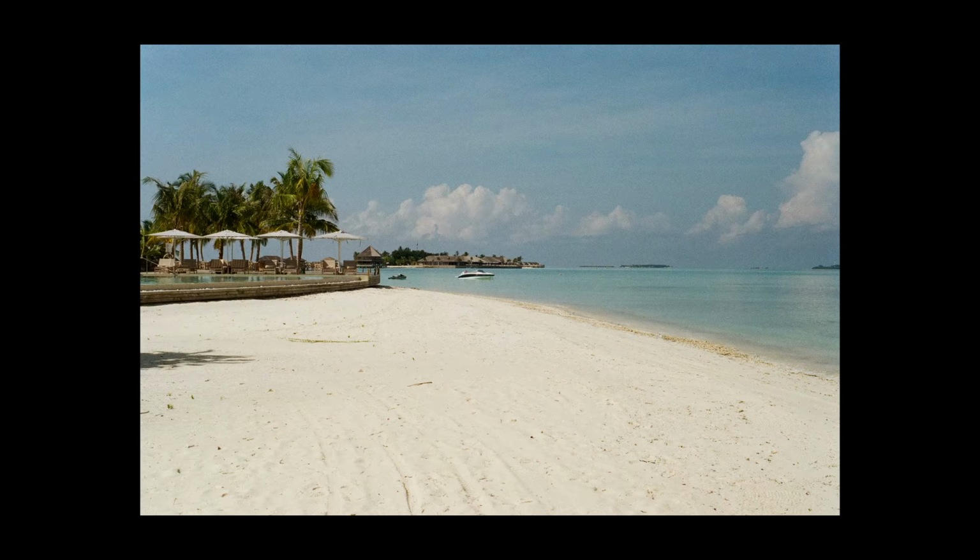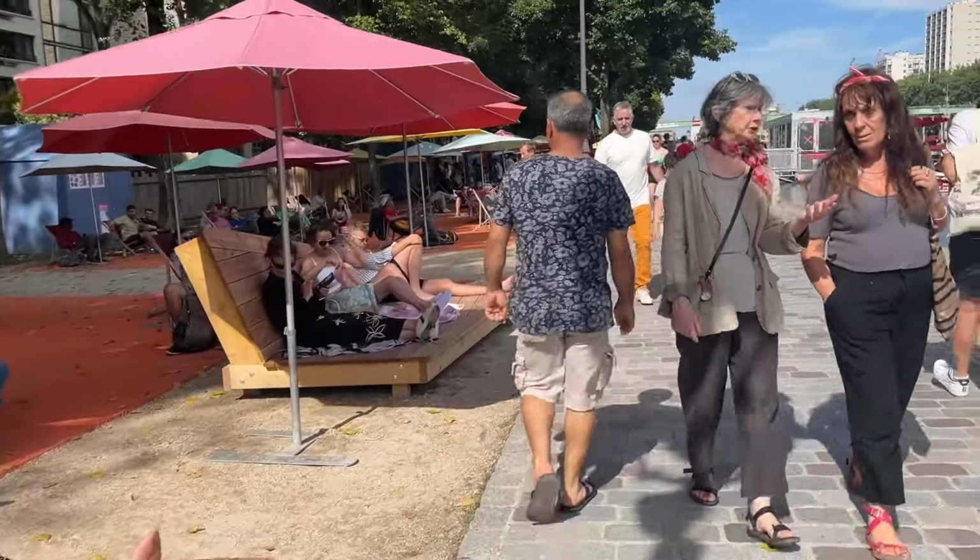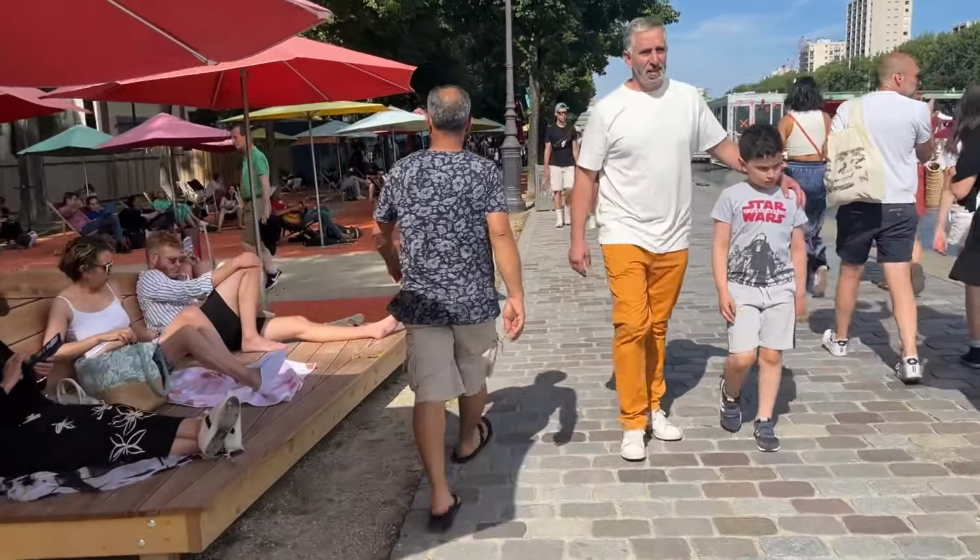Now, the first time I shot this film stock was a few months ago. I've talked about it in one of my previous videos. It was on a vacation I took in the Maldives, and before making the review I just really wanted to shoot another roll of it, maybe try it in different conditions and shoot it in Paris where I live, just to see how it would handle a completely different environment before I could really formulate my opinion on it.